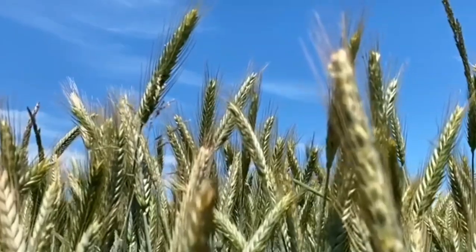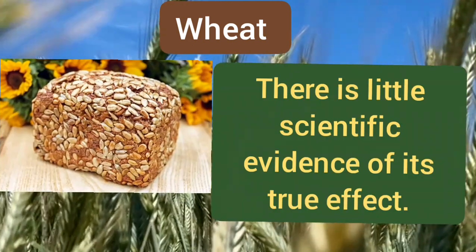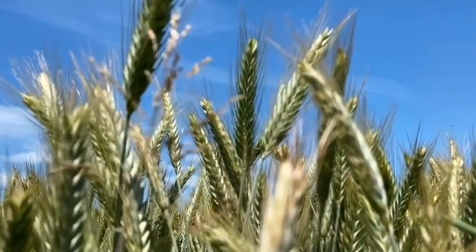2. Oats. Oats have long been promoted as beneficial for breast milk production. There is little scientific evidence of its true effect. However, lactation consultants suggest that the increase in milk after consuming oats may be related to higher iron levels.